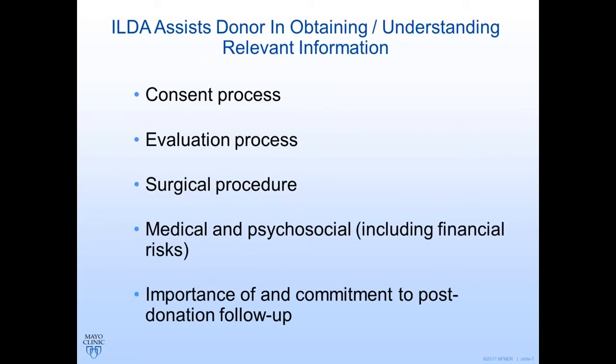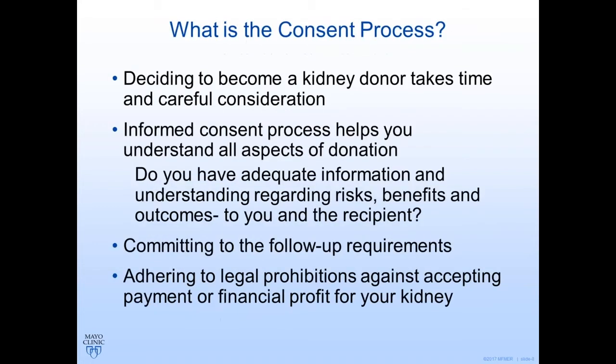So it's important that the donor understands this whole process. As a donor advocate, I go over the consent, the evaluation, and the surgical procedure. I like to say that I sort of water ski over that part and let the medical team go into more of a deep dive, which Dr. Dean will do later. And the medical and psychosocial importance, including the financial risks. Are they ready and able to commit to ongoing post-donation follow-up?